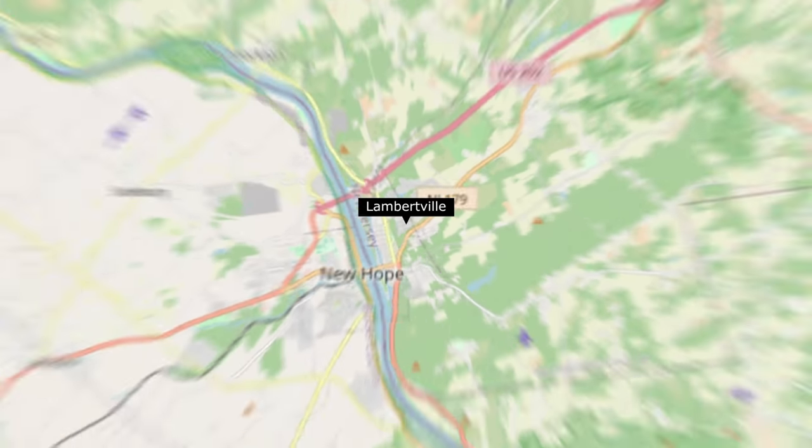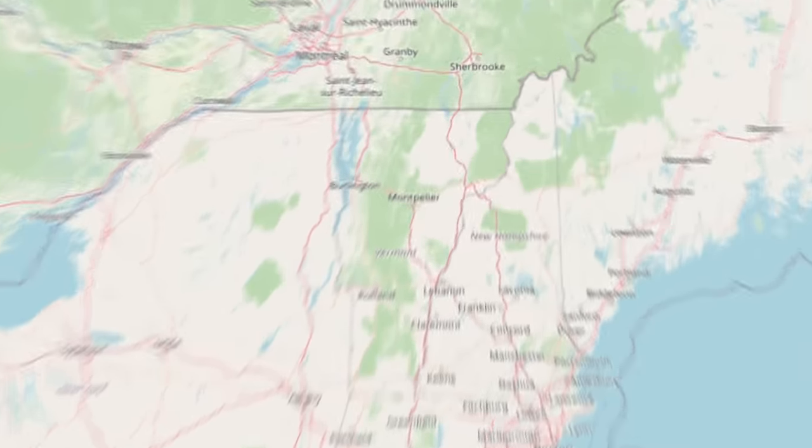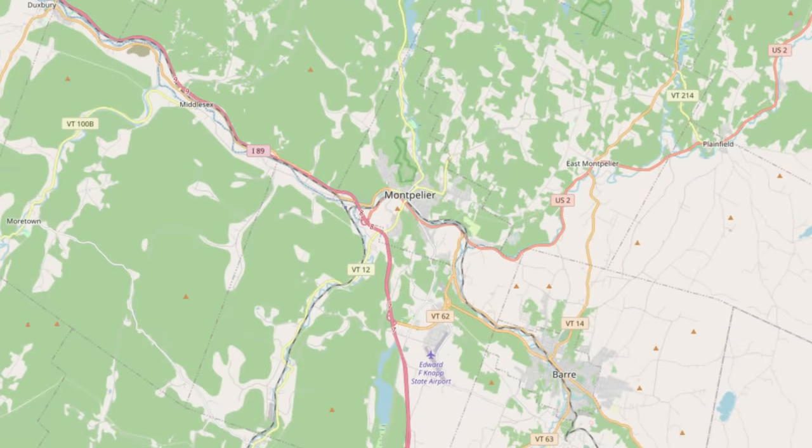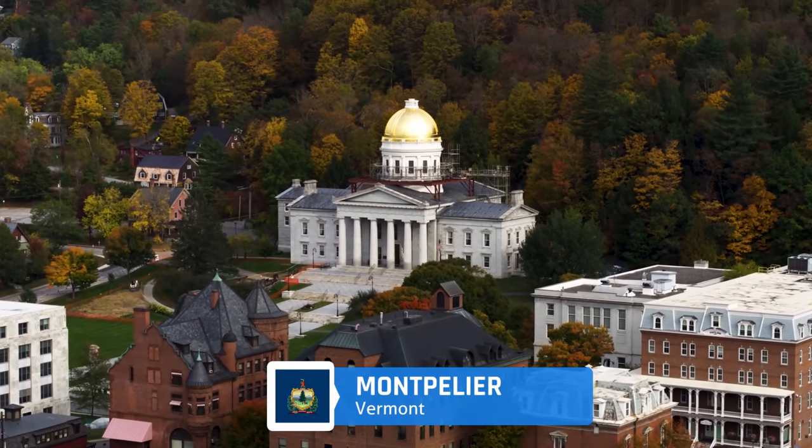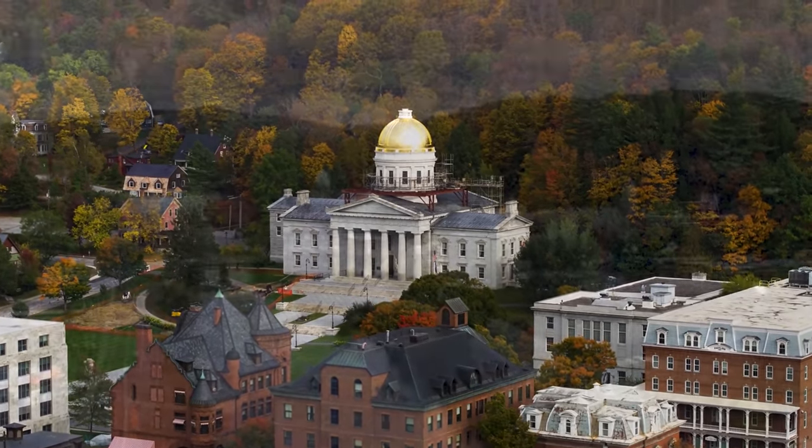Number 6, Montpelier, Vermont. Back to New England we go with Montpelier. Montpelier is the state capital of Vermont, and it's also the smallest state capital in the United States. And in my opinion, it's probably the best looking state capital.